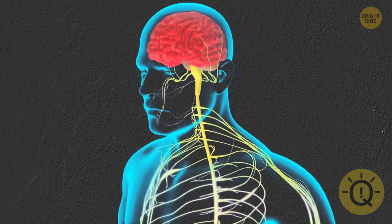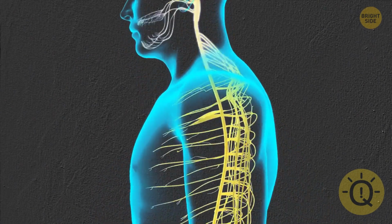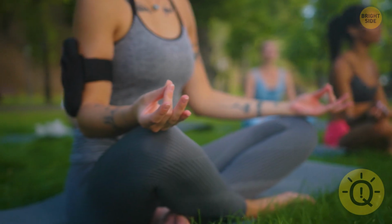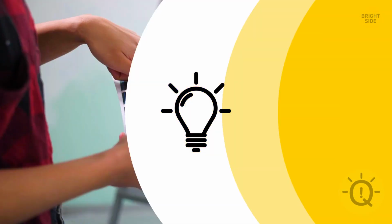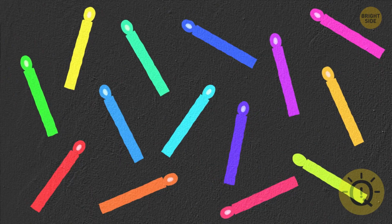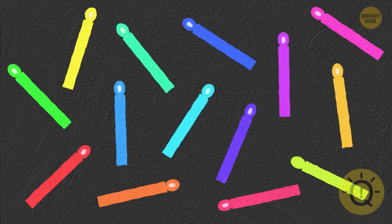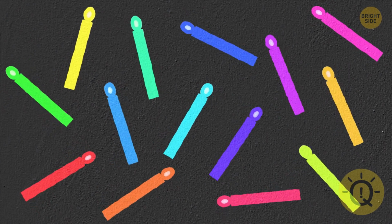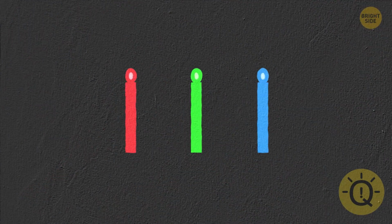You know, that fabric of spider-like neurons that communicates with one another electrically and makes us humans live, breathe, and think. Now, I've mentioned that there are infinite colors in the color spectrum, right? But people don't have an infinite amount of different cones to perceive all those unique shades. We perceive color with the help of just 3 different types of cones.